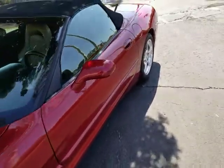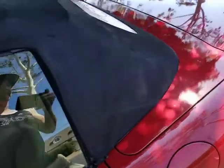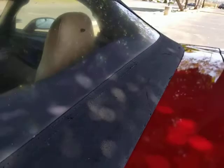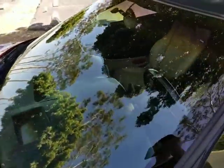And that's about it. Convertible top, no rips or tears. Material looks good. Again, it's not brand new, but it's in pretty good shape. It's got a plastic rear window. It's clear to see out of. Goes up and down, no problem. Windshield is in good shape. No cracks in the windshield. Got a heads-up display, which works good.